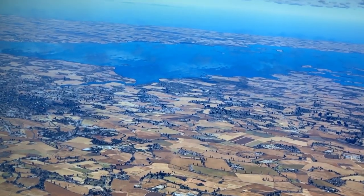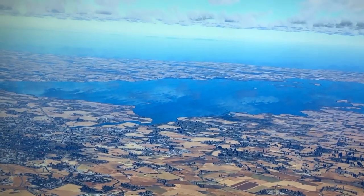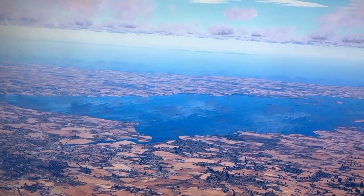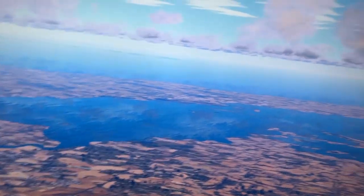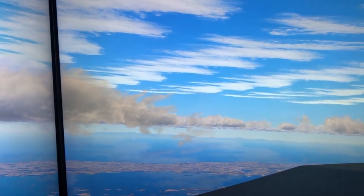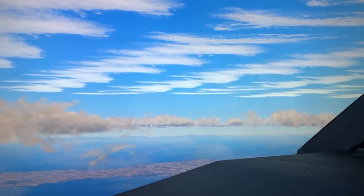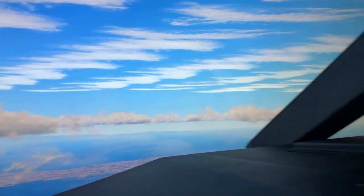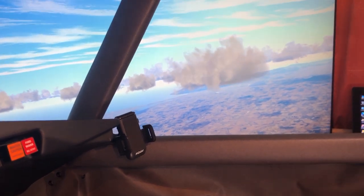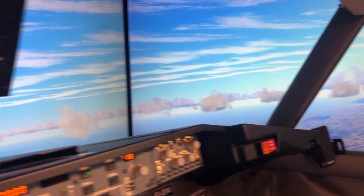And here's Northern Ireland as we make our climb out. Belfast is behind us, and we're making our way now towards the southeast and the coast of England. Not bad, not bad.